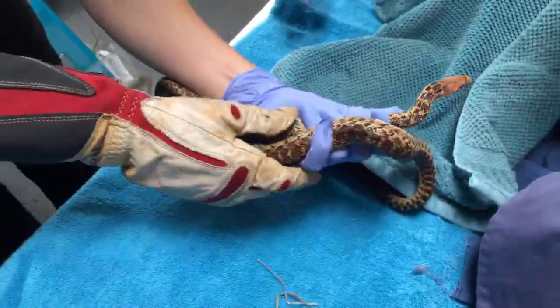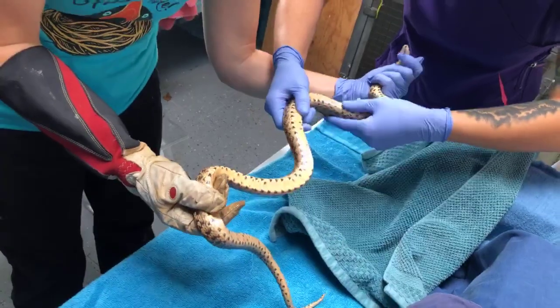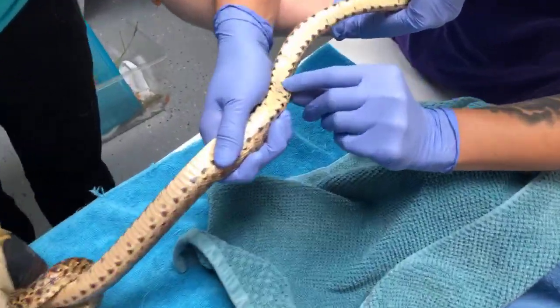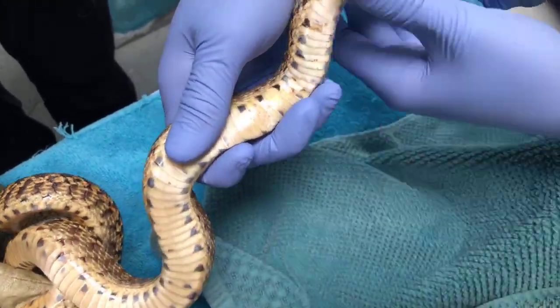But what part do you need to see? If you want to hold the head, I'll look at the rest. Just so much of him. He's amazing. Yeah, so you can see he still has some little spots from where he was entangled, but he shouldn't have any problems shedding, which is what we need to make sure of before he's released.